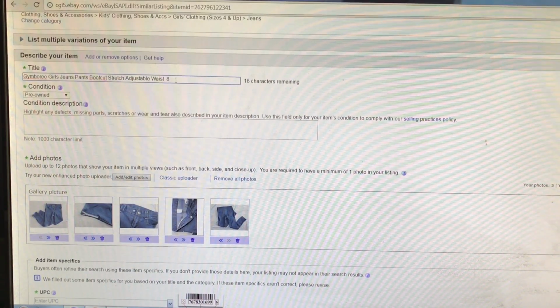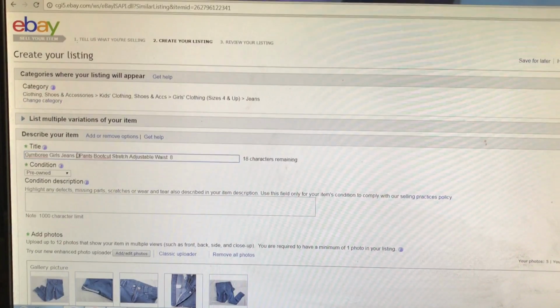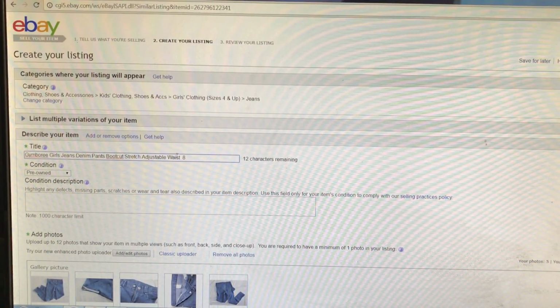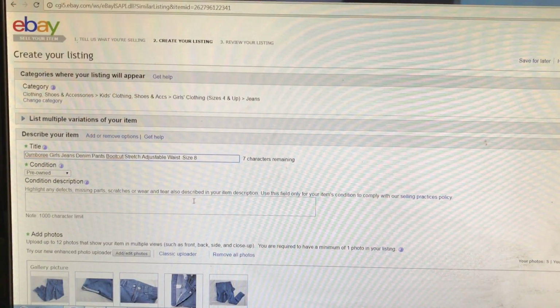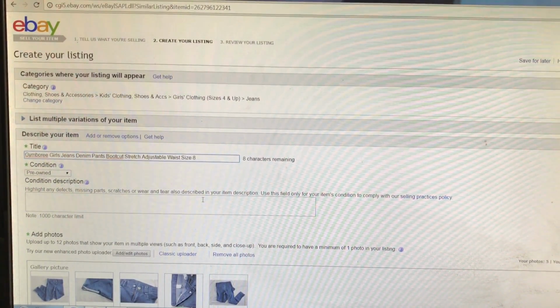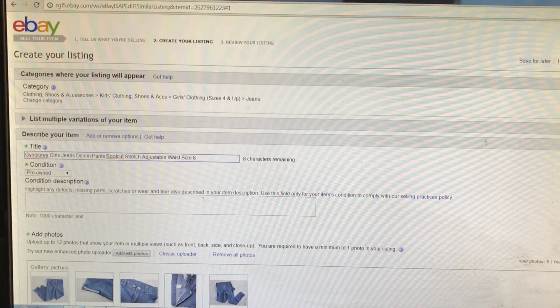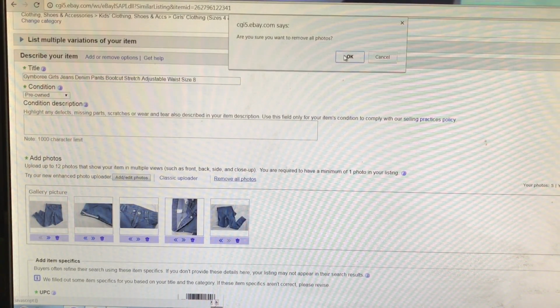Okay, so we have some room. Look, 18 characters. Let's see what we can add to it. Okay, let's put denim, because that's exactly what it is. We're gonna add the word size. Is it adjustable? It sure is. Okay, 8 characters. We could keep on typing. For a 99-cent item, we're not going to.